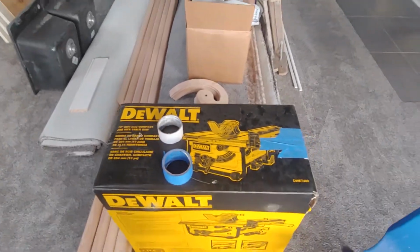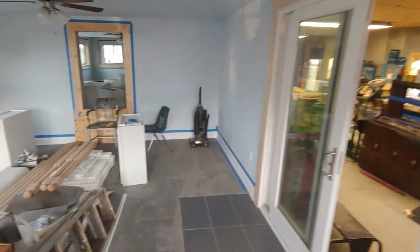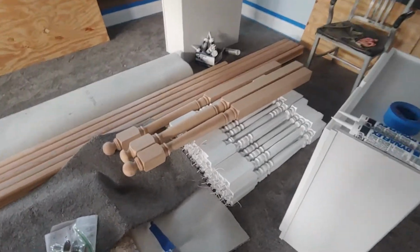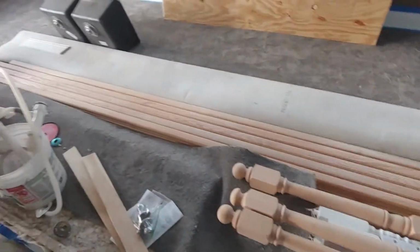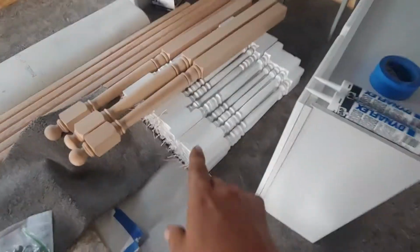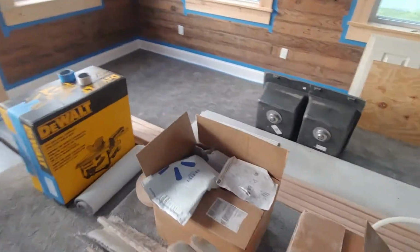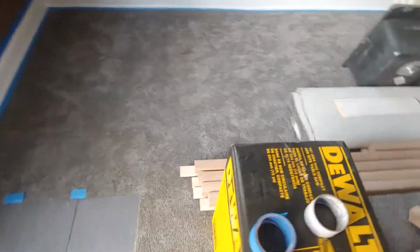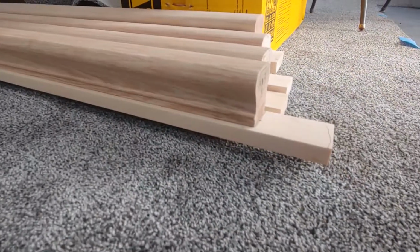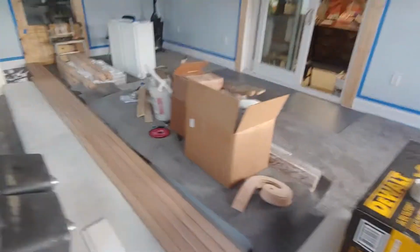But anyways, while I'm in here, I'll show you guys where we're at with the house. We're taped off in here. We're getting ready to do a little more painting and stuff. We're working on the stairs. Here's all the posts and the banisters. These pieces right here ended up being too wide for the flat part of the stairs that we ordered. So what we did was glue on a piece of pine all the way down to make that happen.